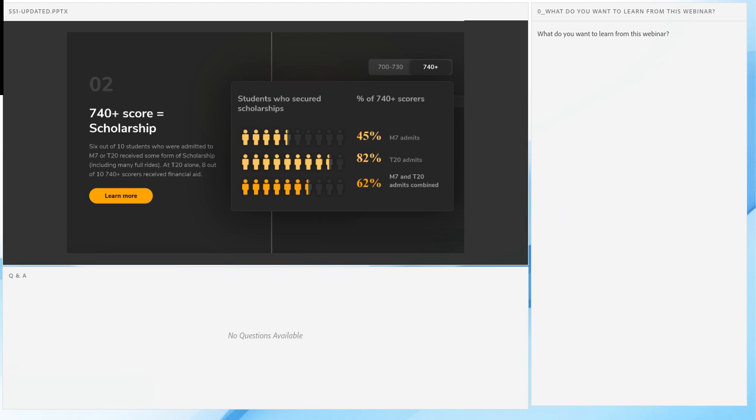When it comes to scholarships, what we found was that 45% of all students who went to an M7 school got some sort of scholarship, and 82% of all students who went to a T20. T20 is outside of M7, so the top 20 schools outside of the Magnificent Seven. And then overall, in the entire population, 62% of all students who had a 740 or higher, whether they went to an M7 or a T20 school, were offered a scholarship.